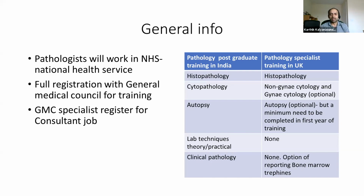The main difference, just a comparison of postgraduate training between India and the UK: in the UK, it is practiced as pure histopathology, where we don't have much clinical pathology, and there is not much emphasis on lab techniques, because these are done separately by biomedical scientists. They have a graduation in lab techniques and deal with all of that. So as a trainee or consultant histopathologist, you will be required to know mainly histopathology.